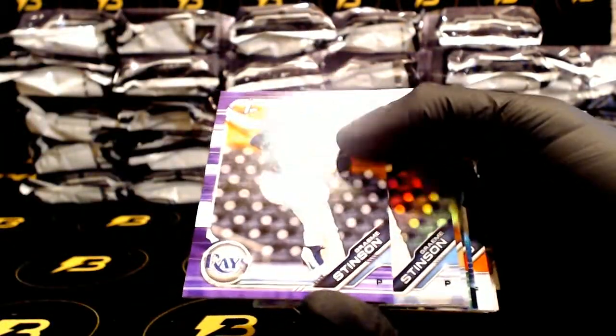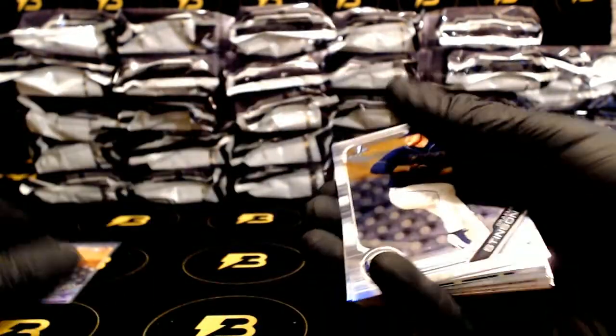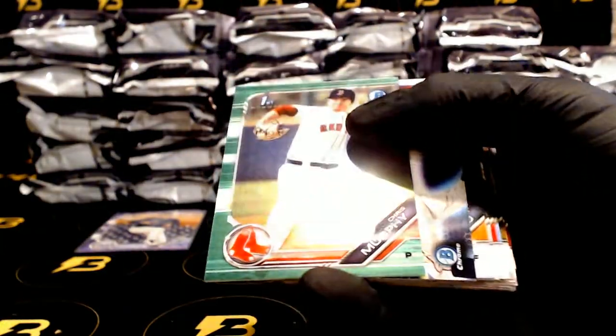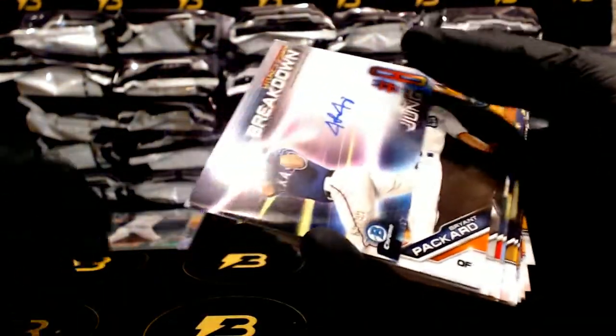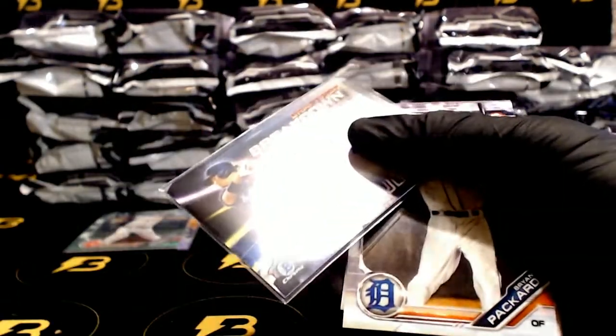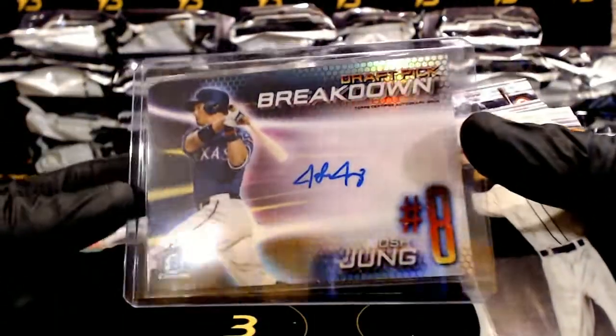All right, we got 250 Stinson going out to the Rays. And out of 99, we got Murphy for the Red Sox. And our first autograph, going to be Young going out to the Rangers out of 99. Draft pick breakdown autograph.